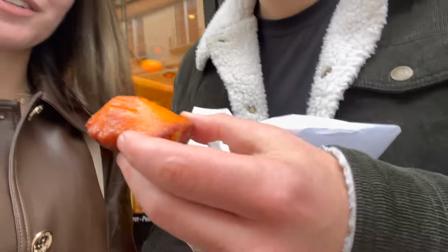Alright, food taste test. First bite. What do you think? It tastes like a dry donut hole. Dry donut hole. Should I try it? Alright, I'll try it. Oh, there's a jelly in there? There's a jelly in there. Oh, wait. Oh. Let's go with the jelly. Once you get the jelly, it's good.